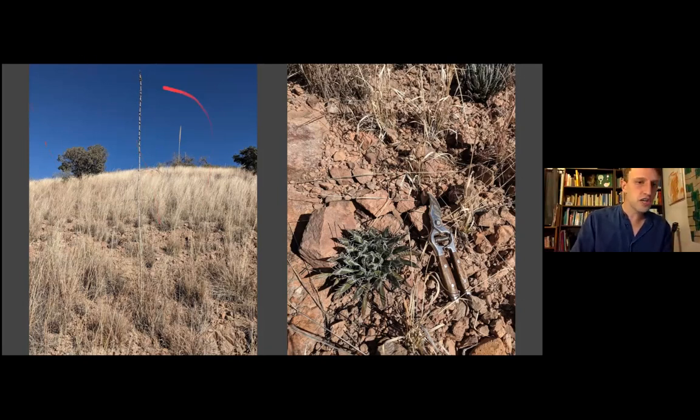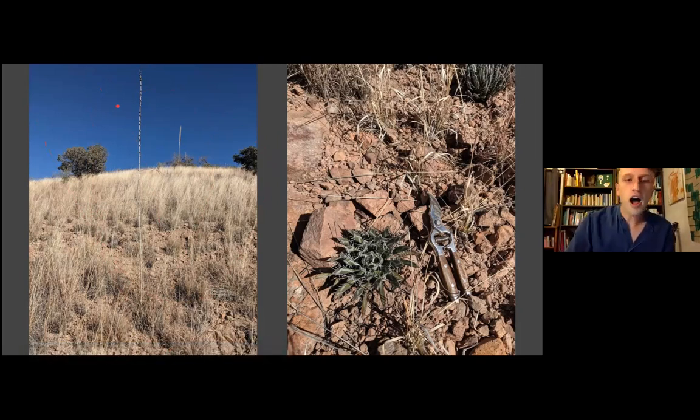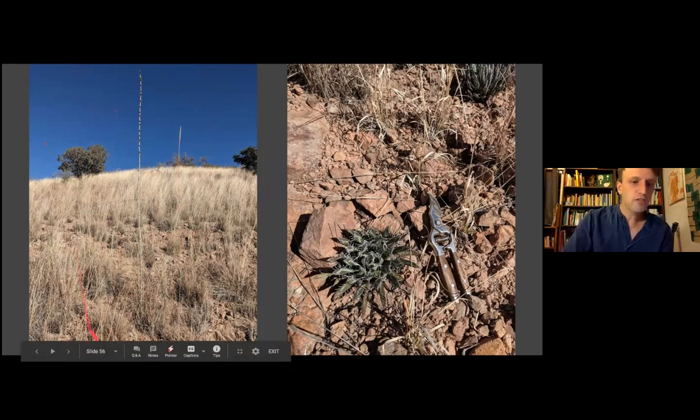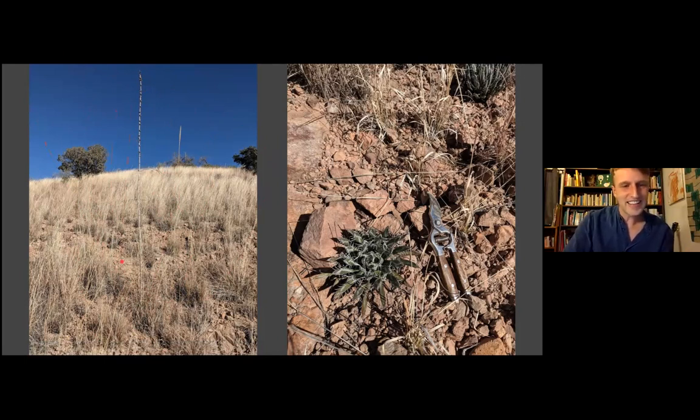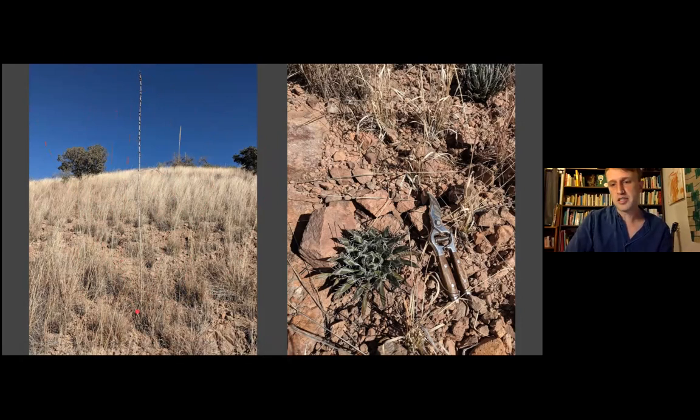This is a pretty good illustration of how you're likely to find this plant. It's just usually this single stalk sticking up from the grass. And that's what you're looking for as you're driving down Ruby Road carefully, not getting into any accidents or running into anybody. That's how you'll typically find this plant.